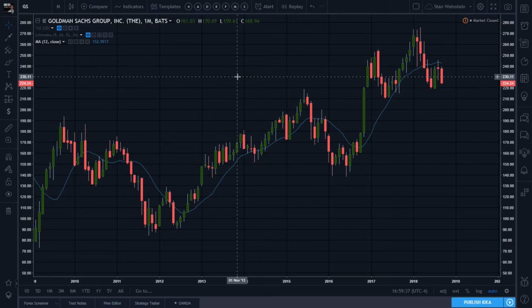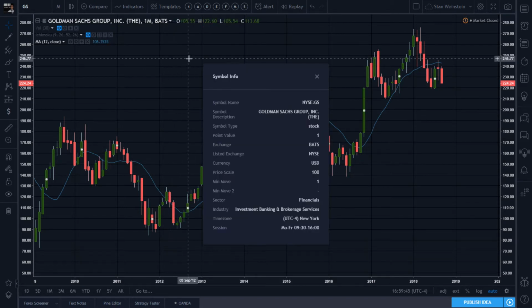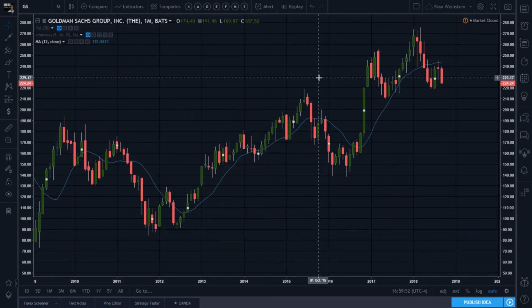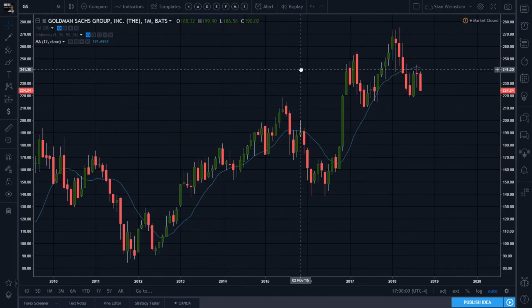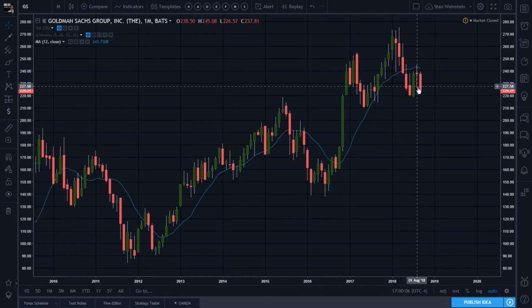All right, Goldman Sachs, guys. I did Morgan Stanley yesterday. Goldman Sachs, GS on the New York Stock Exchange. Financials sector, investment banking, brokerage services. Pretty much the same thing as Morgan Stanley, guys. And guess what? They look alike. Okay, what do we have? Monthly candle chart before we head down to the weekly to do some Stan Weinstein stage analysis.